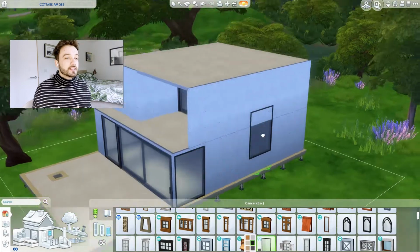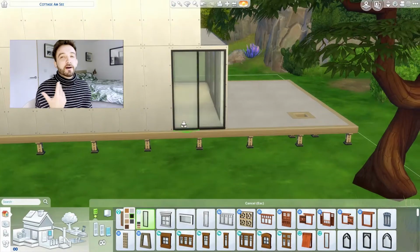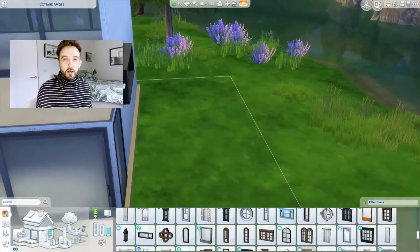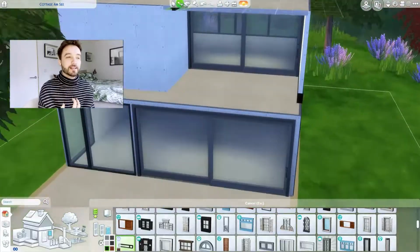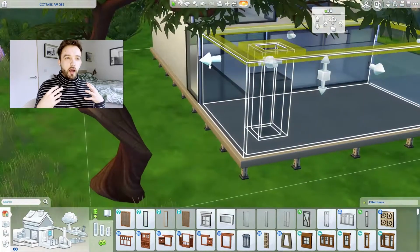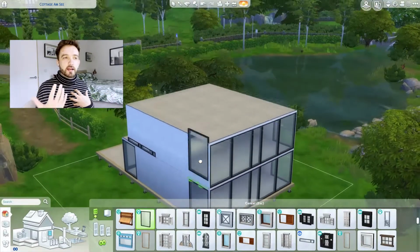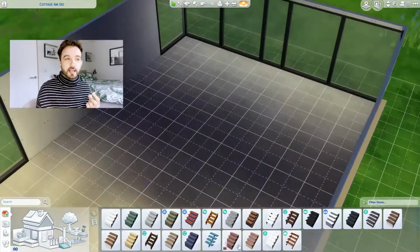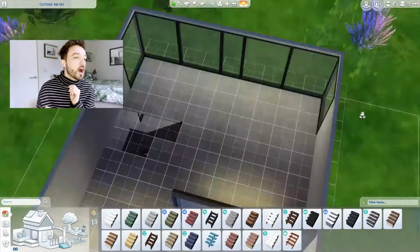We are doing, as you can see, modern, and I've gone for those big sliding doors that come with Eco Living, and they're just my favorite door. They don't fit on like half the builds because they are massive, but when you can find somewhere for them to fit, they just look so good, and it makes me so happy to see. And I've done these almost wraparound windows, which only wrap around the front and the back of the house, and I've got no windows on either side, so you only get your light from the back and the front. So hopefully you've got a south facing house, so you always get that light coming in, or north facing house, doesn't really matter which way.